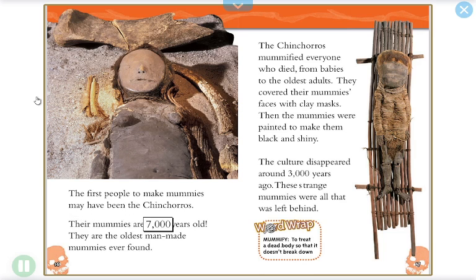The first people to make mummies may have been the Chinchorros. Their mummies are 7,000 years old. They are the oldest man-made mummies ever found. The Chinchorros mummified everyone who died, from babies to the oldest adults. They covered their mummies' faces with clay masks. Then the mummies were painted to make them black and shiny. The culture disappeared around 3,000 years ago. These strange mummies were all that was left behind.